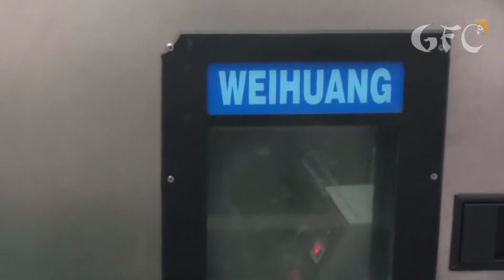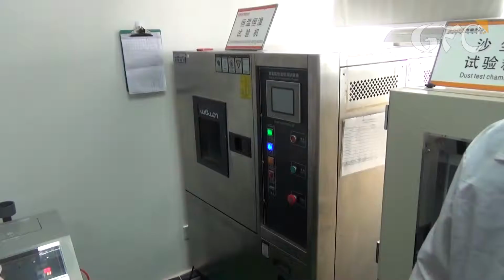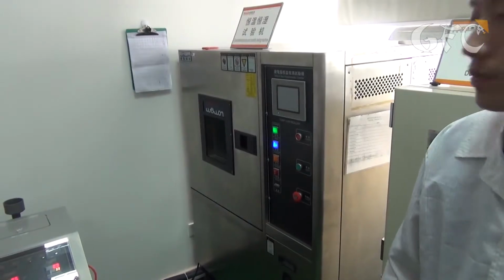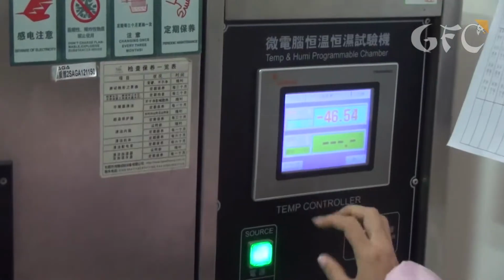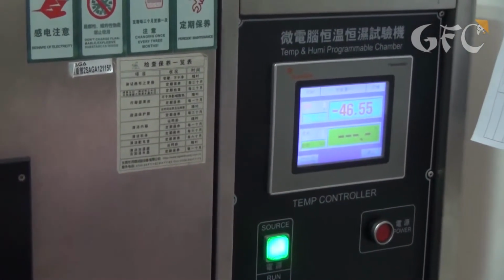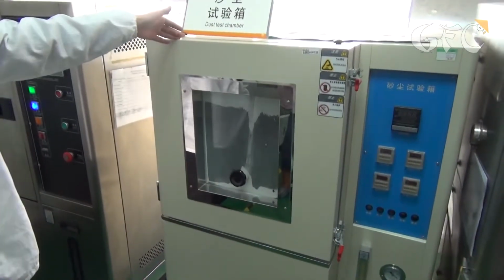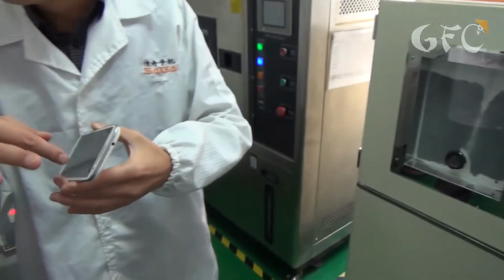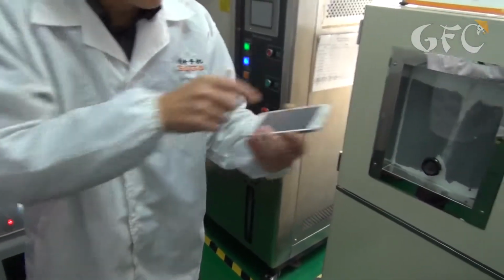In this cell, the phones are kept at temperature 50 degrees below zero for 24 hours. And here, at temperature 50 degrees above zero. After such experiments, the phone shell shouldn't deform and should be workable. In this cell, they study how dust affects the phones, how much gets inside, or if dusty airflow affects the screen.